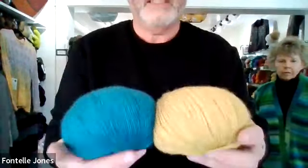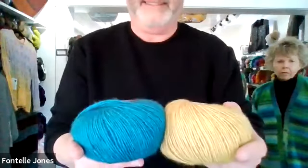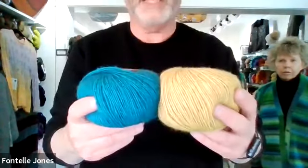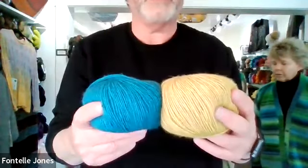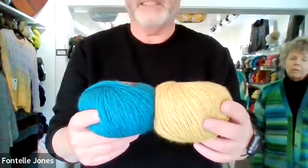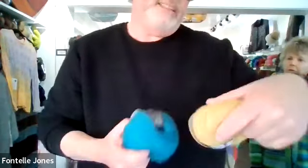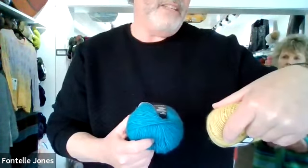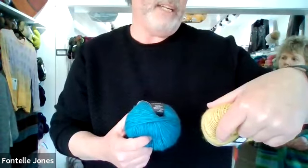Is it a DK? Yes. It can even be a fingering. You can't do socks out of it, but it could be a fingering depending on the needle size you go to. They're saying 6 stitches to the inch, and they're using a 5 or a 6 needle. And the exact fiber content? 72 cotton, 17 wool, and 11 alpaca.